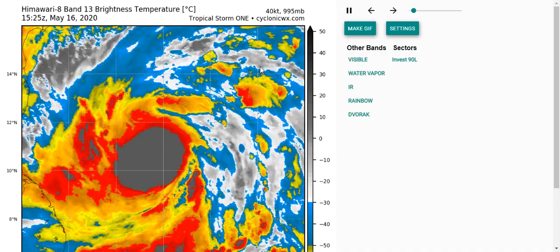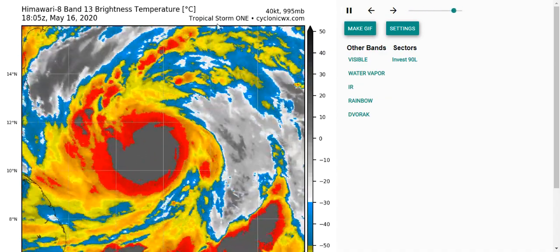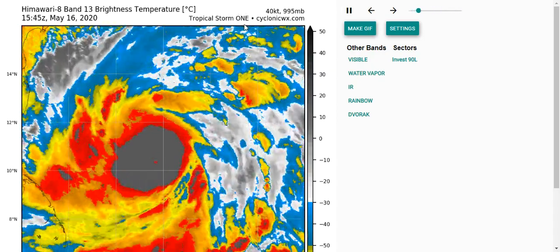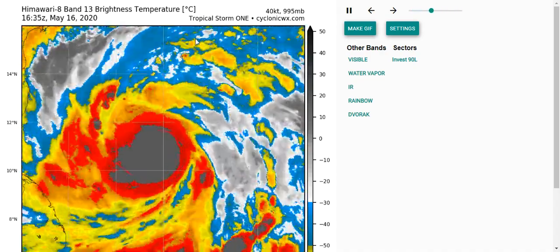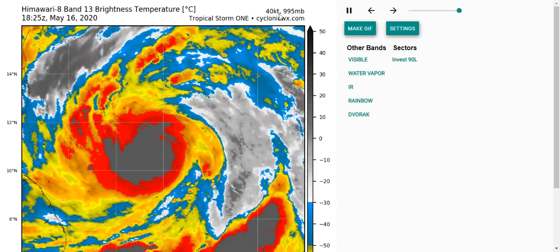Next, I'm looking at Tropical Storm Amphan, which curiously shows up as Tropical Storm 1 in the current data for it. I'm not too sure, but I guess it wasn't officially named at this time. But it does have the name now from the JTWC as Amphan. It also has it as 40 knots.